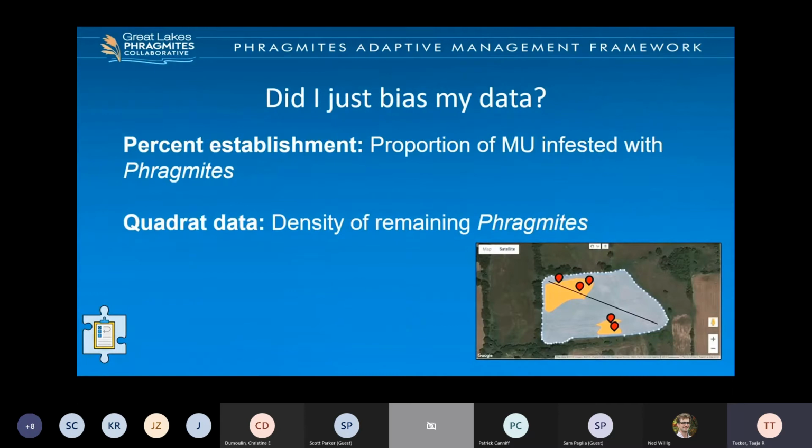To understand why you're not biasing your monitoring data, you need to understand the distinction between percent establishment and stem density, which are the 2 measures that the model is looking at to understand the Phragmites infestation within your unit. By assessing the percent establishment, you are telling the model how much of your management unit is infested. The quadrat measurements are then looking to describe the health of the remaining Phragmites. So by leaving quadrat measurements blank, you would be giving the model less information to work with. Percent establishment is telling us how much, and the stem density is describing the health. So those 2 are different.